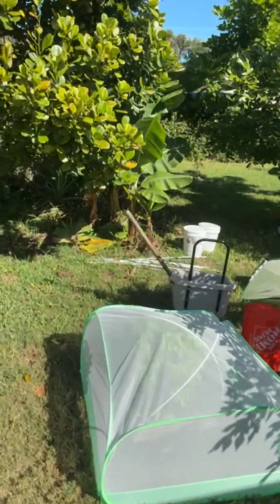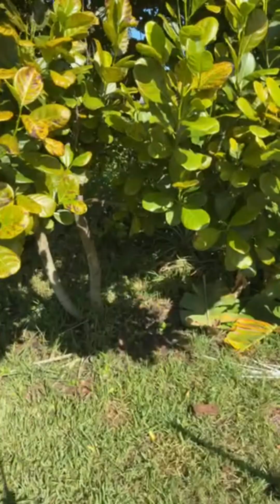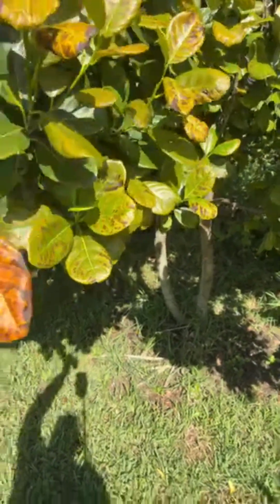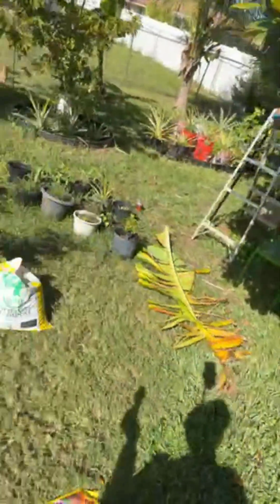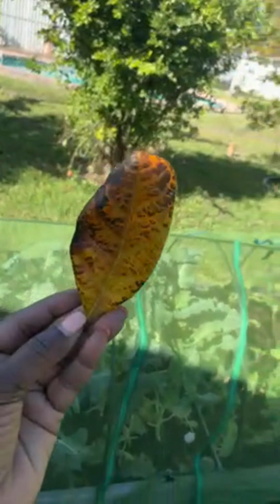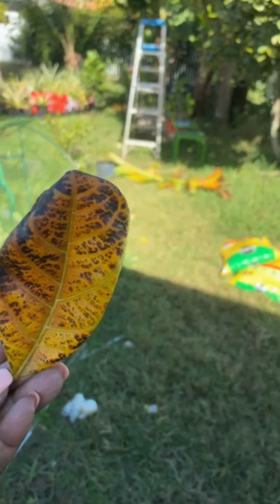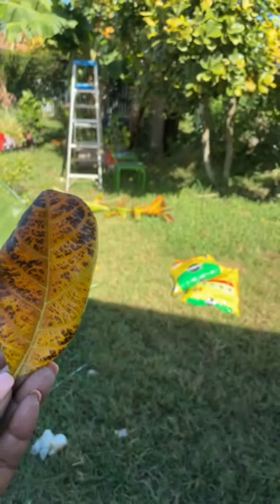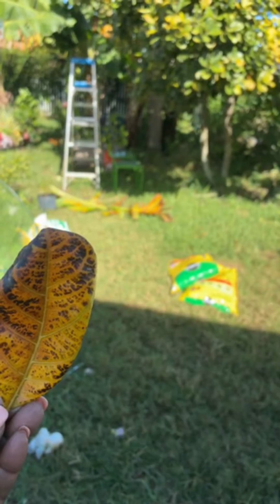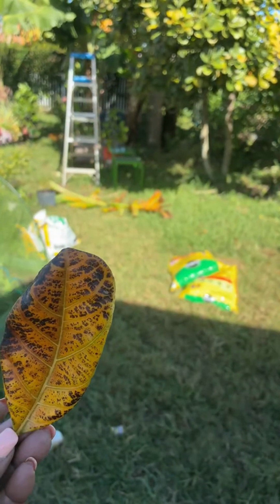You see this tree here? This is a jackfruit tree. This is what happens when it gets too cold. Look at this leaf right here. This is what happens when it gets too cold. That particular tree, the jackfruit tree, and the papaya trees, they cannot stand cold weather at all.